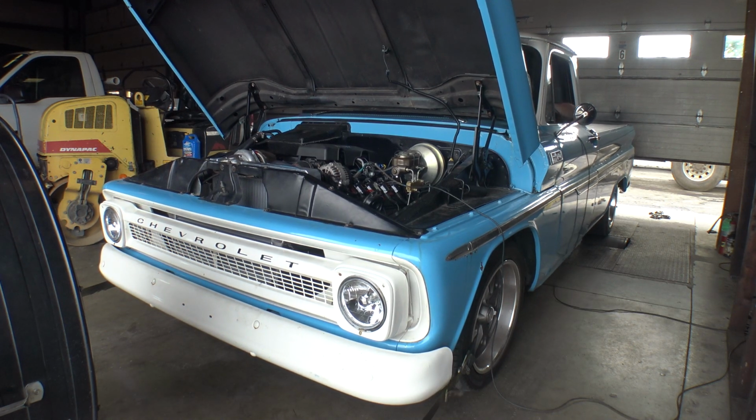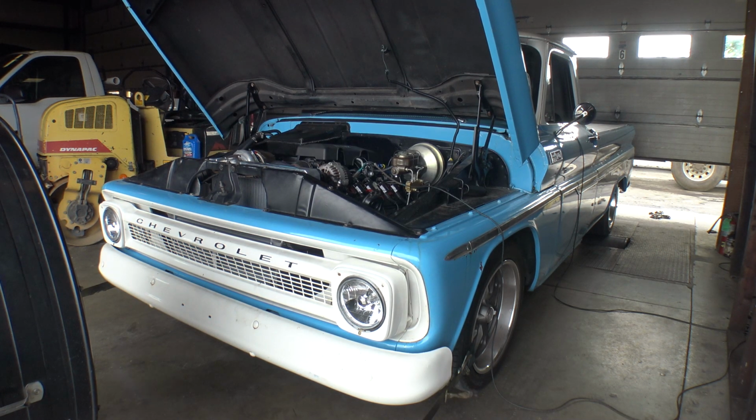He wants to do the AEM dial-a-boost setup that I have, so he can move it around and get used to it and have fun. But enjoy the dyno pulls. We'll go over some data logs at the end for you info nerdy types.